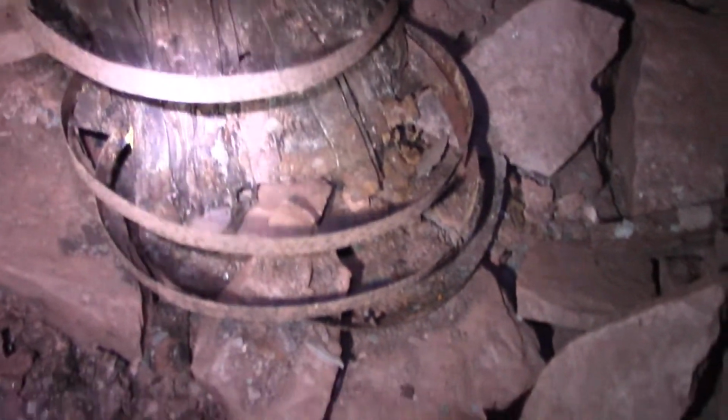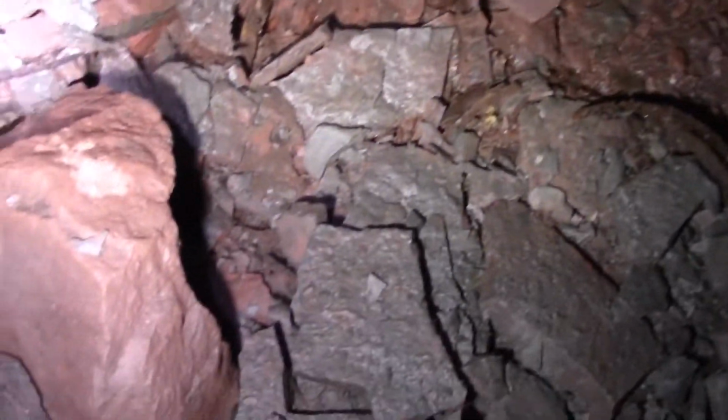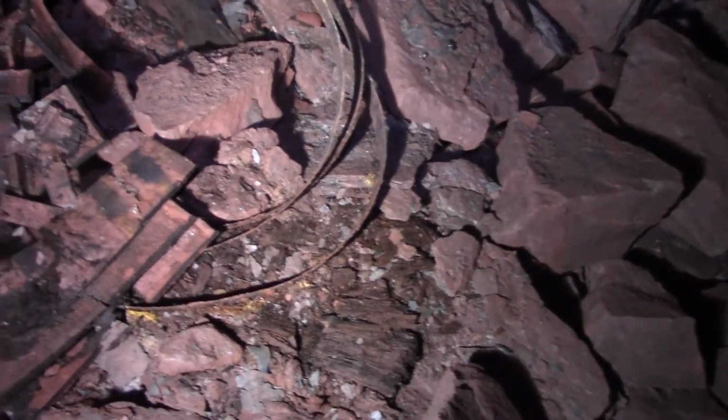And that's the remains of a wooden barrel right there. You can see by the rings are the only thing that's left right there. This is remains of another wooden barrel. You can see it had the top right there. It's just caved in. That's a first to see that. So, interesting.